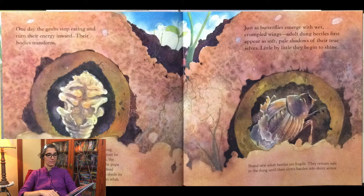From the outside, the pupa appears to rest. Inside, its legs, body, and head reshape themselves. When done, the pupa sheds its exoskeleton one last time and emerges as an adult.